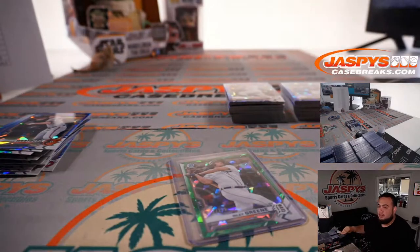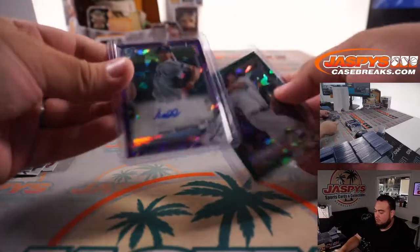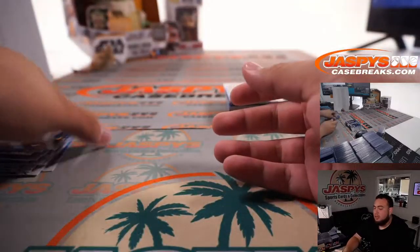Stuff looks amazing. There you go. Those are your two color hits there.